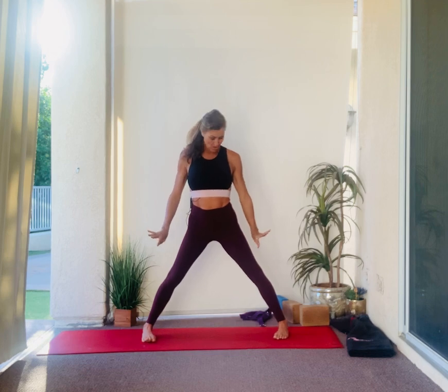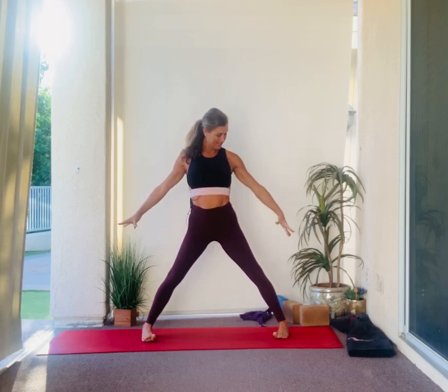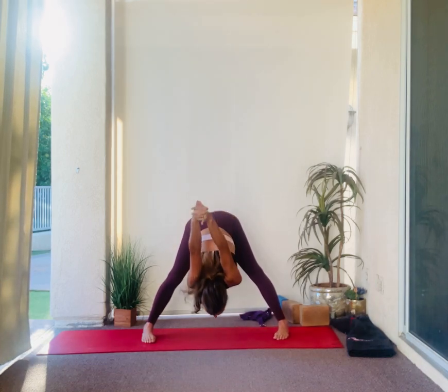Gently release. Come back to Prasarita stance. Root under the big toe mound. Press outer edges of the feet. Root the big toes in just slightly. Take those hands behind. Clasp those fingers. Feel the shoulder blades are coming towards one another. Inhale, create length. Exhale, come forward.